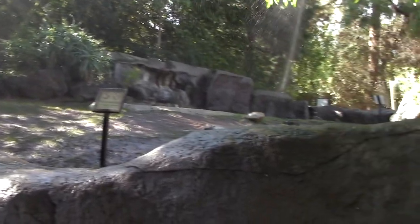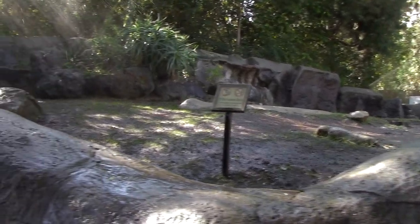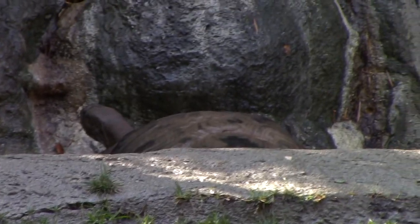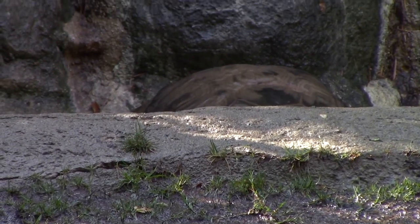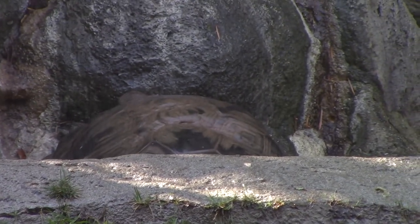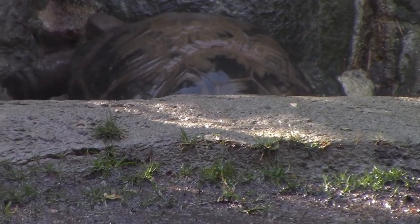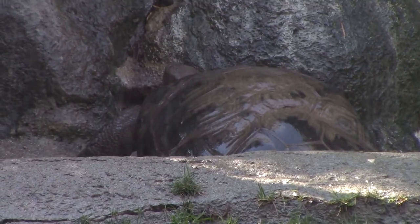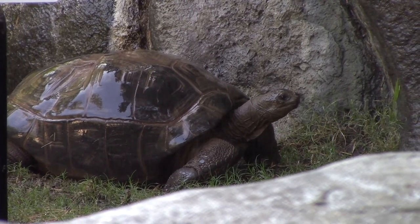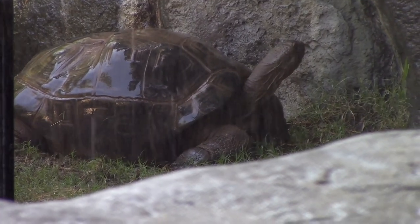Yeah, the sprinklers are on right now, but there's a tortoise shell right up ahead, straight ahead. And it looks like there's actually another tortoise right there in the water. It's actually moving right now. Its head's sticking out right there. It's like, yes, I ordered the shower, I got my soap and shampoo. Normally I see the tortoises asleep, but this guy's awake.